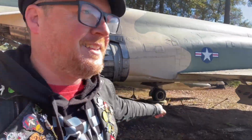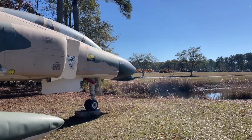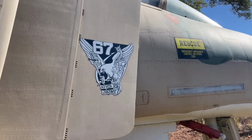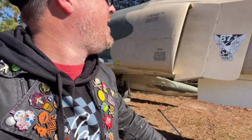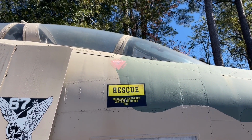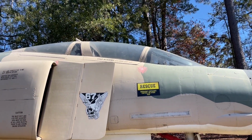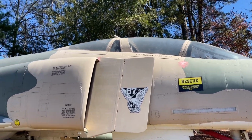That is cool. The fact that we get to come right up to this and take a look at this, that is amazing. Look at that. Look at the emblem on there. That is cool. But all right, that's just one plane we can take a look at. Danger, ejection seat and canopy. Wow. USAF Academy class of 67. Pretty amazing. But again, that's just one of the jets we're going to take a look at.